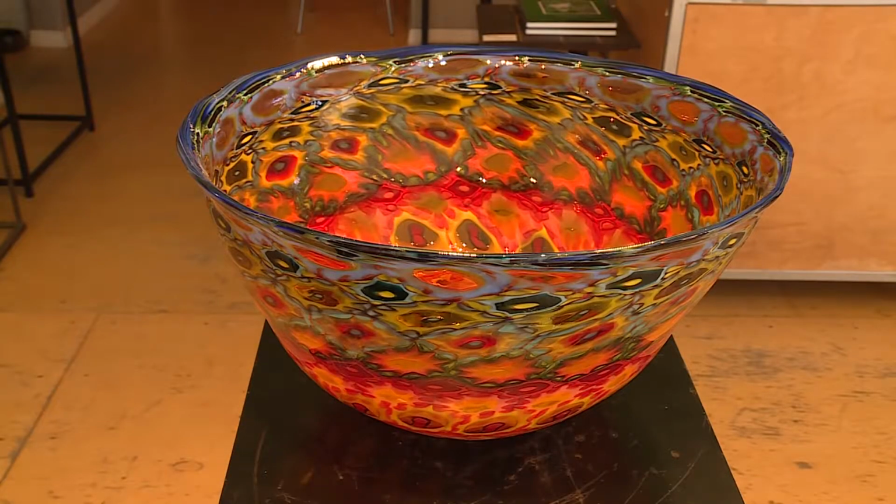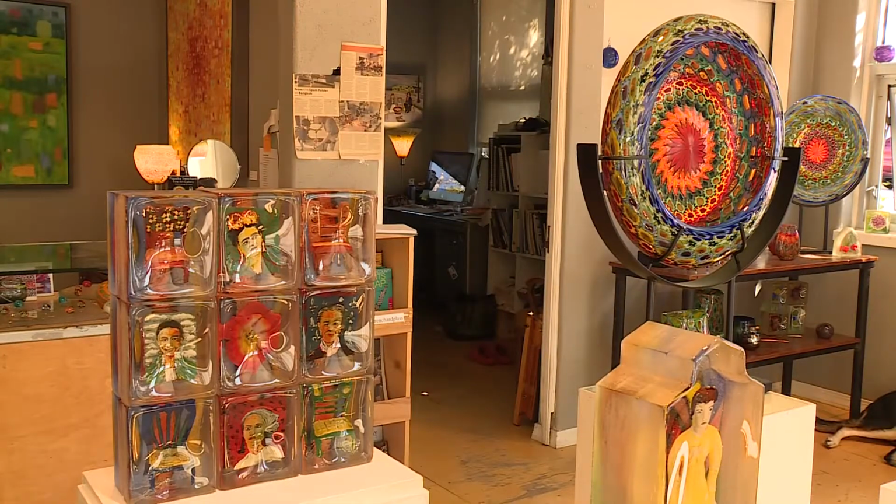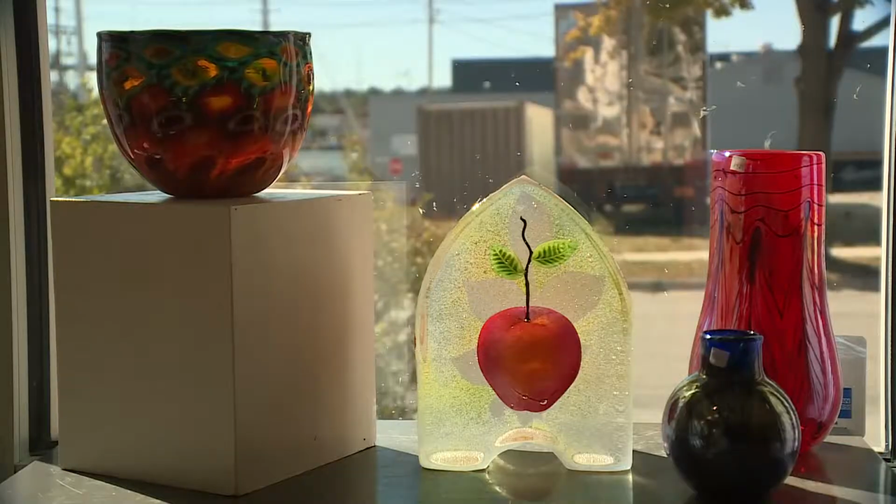They're bowls and vases. Not too many of my clients are gonna use them that way. Like, they're not gonna put flowers in them as much, but some people do, and I'm okay with that.